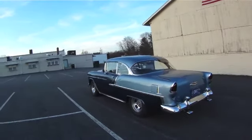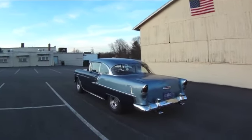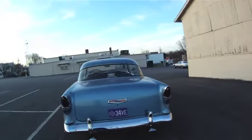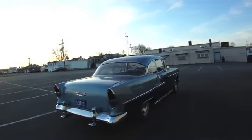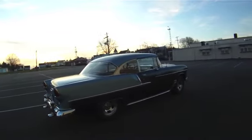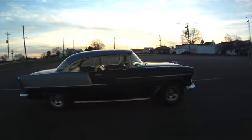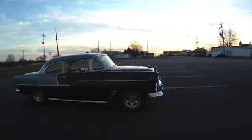This car currently is two-tone blue. This is not an original color. My father bought this again in 1979. It had been a drag car at the US 30 drag strip in York, Pennsylvania. The person my father bought it from, his name is Ed Gallagher. He bought the car and drag raced it from 75 up until 1979. I think he bought the car originally from the state of Maryland.